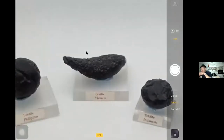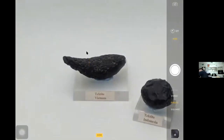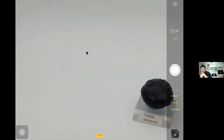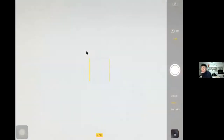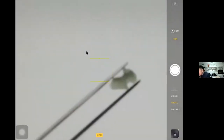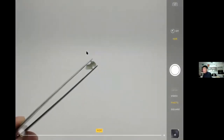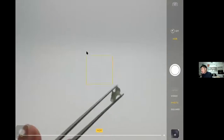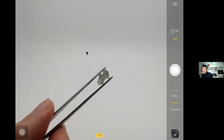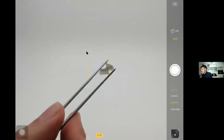Okay, brothers, thanks for showing off how black is black. You know, if you are interested to get a black stone, tektite is something interesting that you can get. Okay, I want to show you this before I just go on to the events. Look at this. It's really small. Look at that. Can make this. This is moldavite. Yeah. Moldavite. So cute.